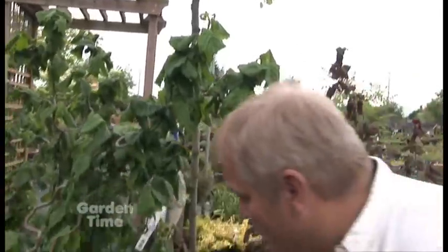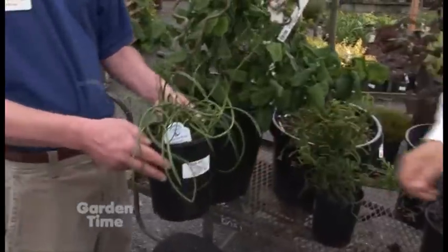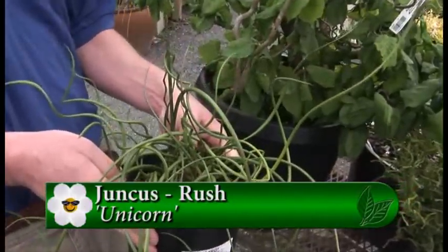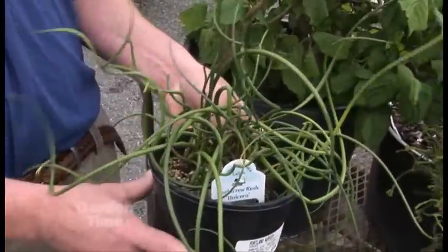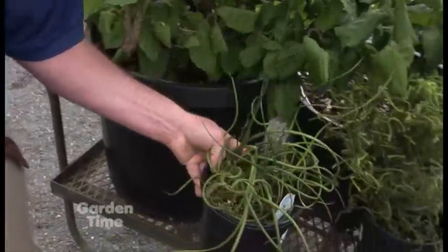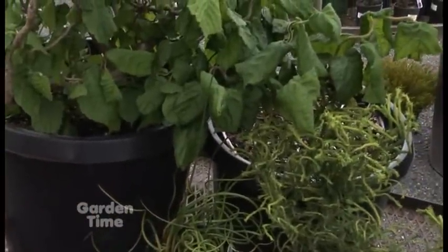Exactly. Now, this little creature here, tell us about it. That is a unicorn rush, or Juncus. They're moisture-loving grasses. Some species are naturally found in bogs or lakes, and this one, as you can especially see here, has really twisted growth. It really is twisted. Yeah. And it's not unusual on these to have a couple of straight ones too. That happens, but quite variable. The real beauty of them is their twist.